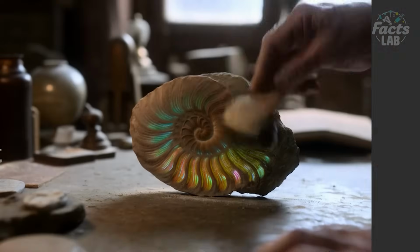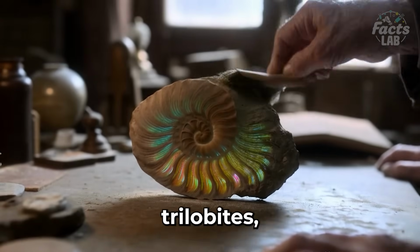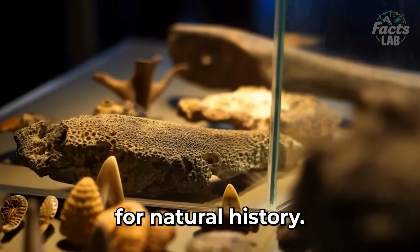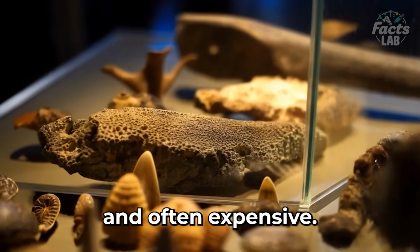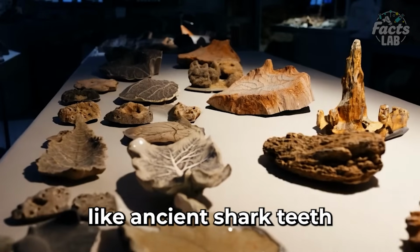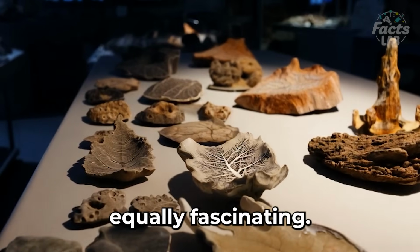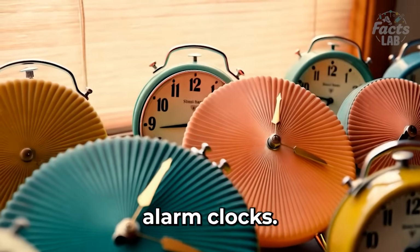53rd. Fossils and bones. Fossilized plants, trilobites, or even dinosaur bones are prized by collectors with a passion for natural history. While large bones are rare and often expensive, smaller fossils like ancient shark teeth or ammonites are more accessible and equally fascinating. 54th. Vintage alarm clocks.